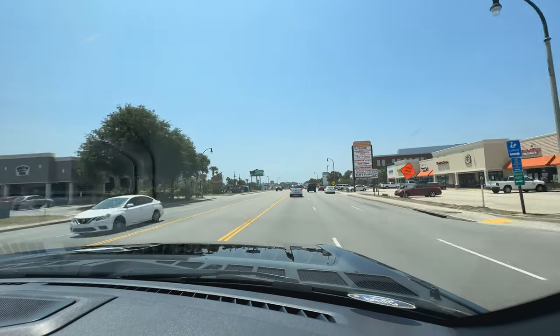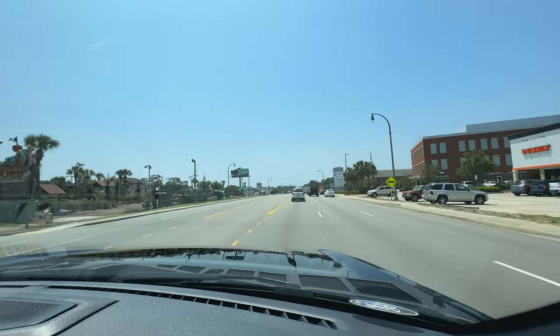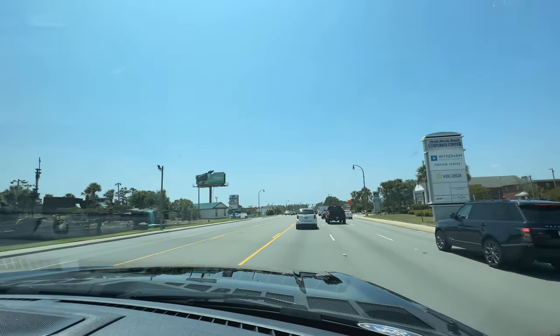Bonefish Grill. I like Bonefish. We have a couple Bonefish Grills. Mutiny Bay Golf Course on the left. I've played there. It's one of the few miniature golf courses I've actually played.